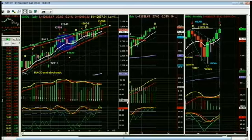Now, why am I a little bit cautious right here? Because the MACD is turning down and deflecting. The stochastic is still very strong at 88%. Let's go to the S&P.